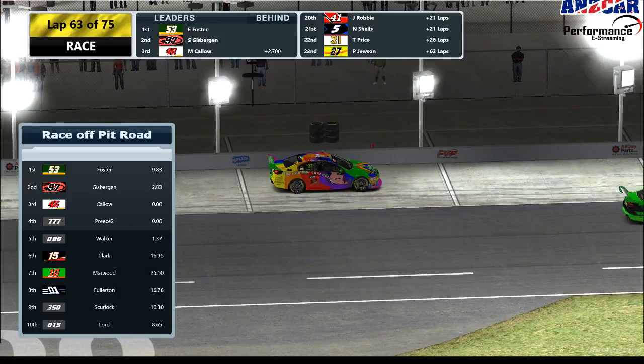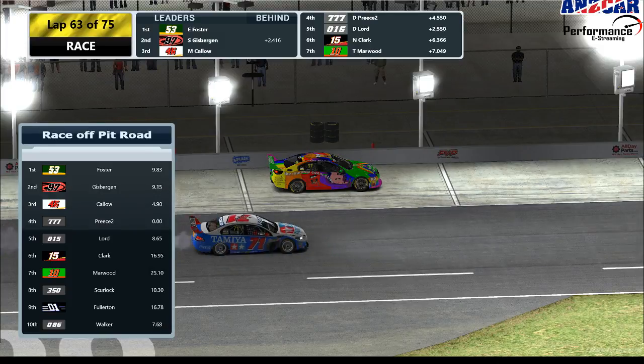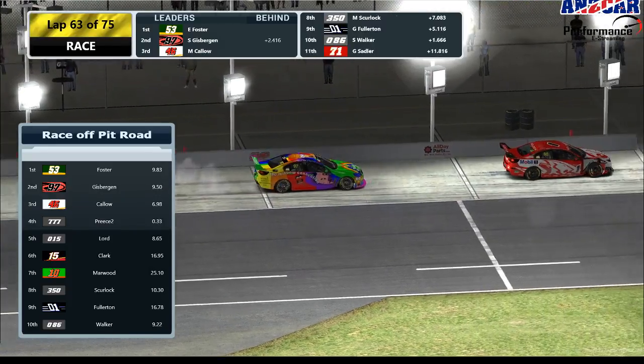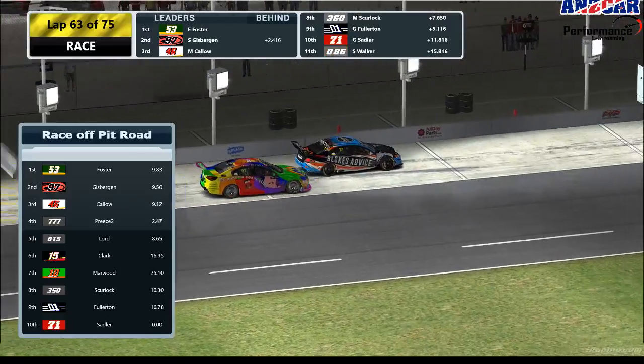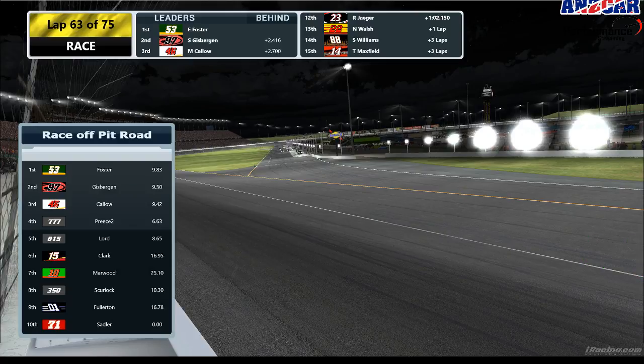Alright, well Foster's got 26 laps on these tyres. Yeah, Norman Clark's also stayed out. He pitted last time though. Alright, interesting strategy from Foster. He obviously thinks the car feels strong enough just to go.